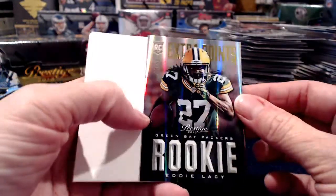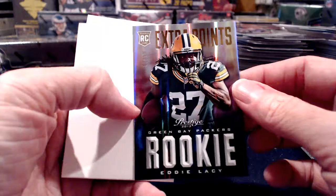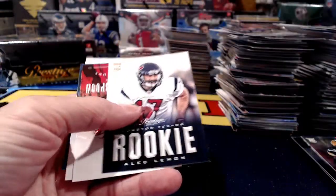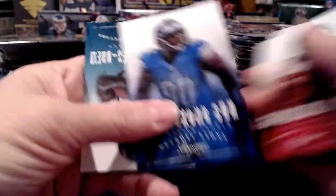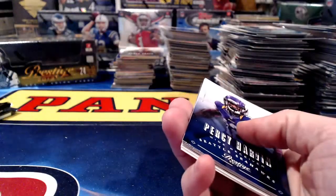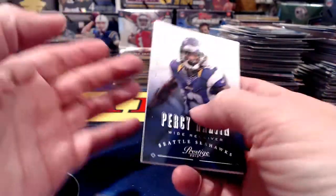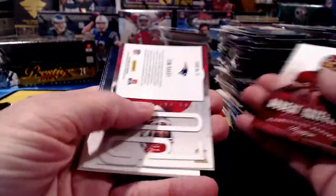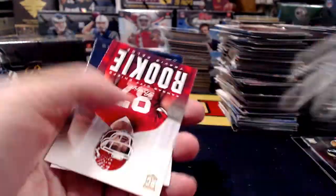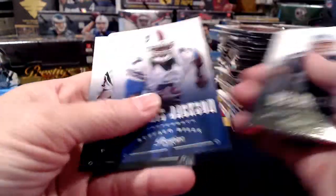There's another Eddie Lacy. This extra points is numbered to 50. So there's a second Eddie Lacy for you. Of course, it doesn't compare to your first one with your on-card auto, but it's still a nice hit for you. Oh, good. All right, that's excellent. I'm glad that's your team. You're getting some nice hits then. That is excellent.